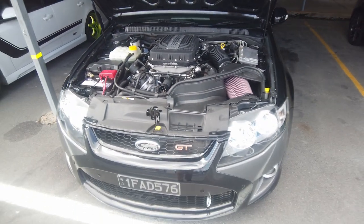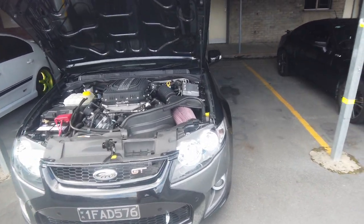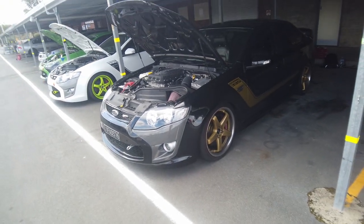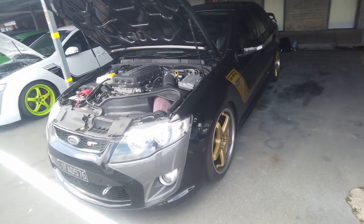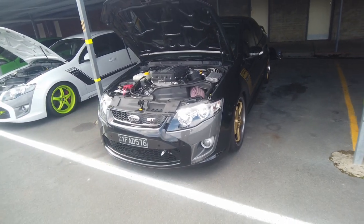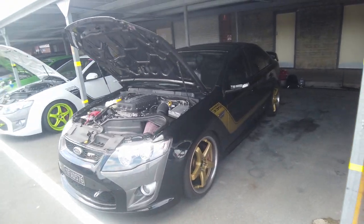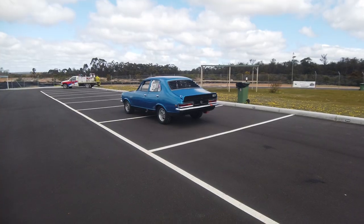And this thing is a beast. Massive props to Brooke on this one. And I cannot thank him enough for letting me drive it today. It's a massive experience, and I actually cannot wait to bring my car here. So we're looking at doing events in the future, so I'll definitely be bringing mine once it's ready and it's got the new turbo and everything on, and hopefully see how it goes against this thing once it's all done.